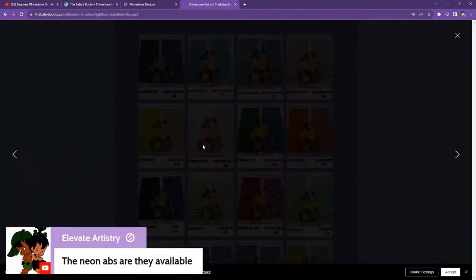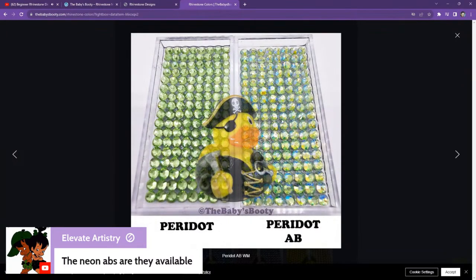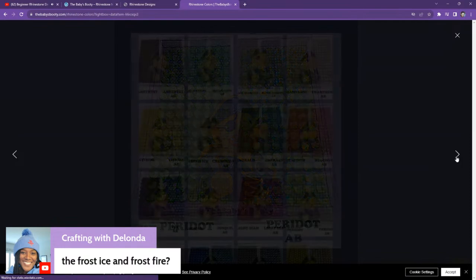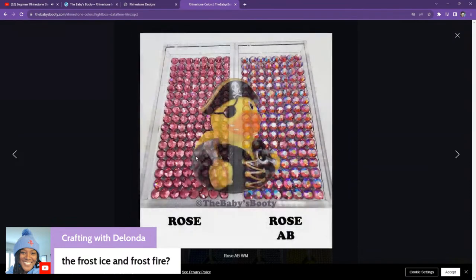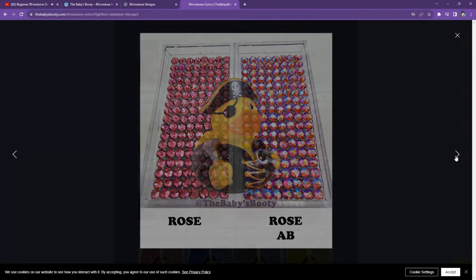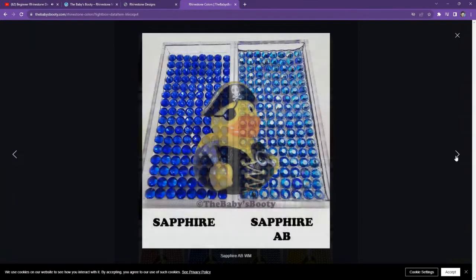Then we have Peridot AB. Neon ABs are available in the Hot Fix Fix store. Frost Ice and Frost Fire, I do need to put them side by side. I don't have them in a side by side picture, but I do have them in the candy tray somewhere. I gotta find it and pull it out. Oh, you know what? Yeah, I got it in the candy tray. Because I have the neon ABs, and let me look in here. Rose and Rose AB. Here's that.